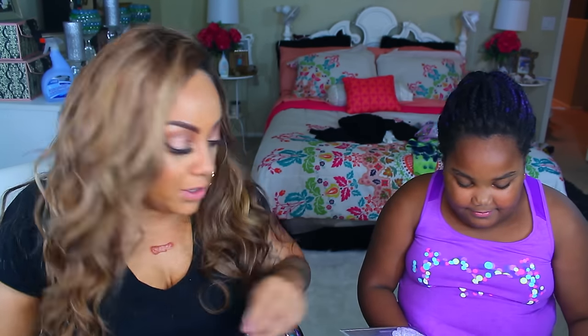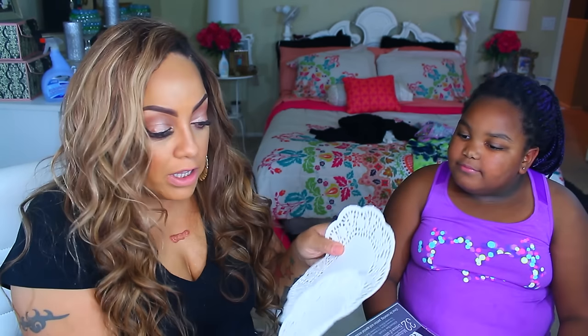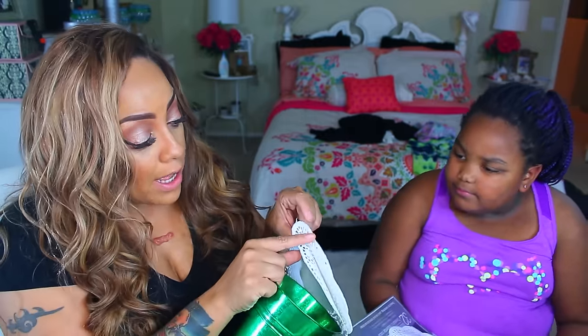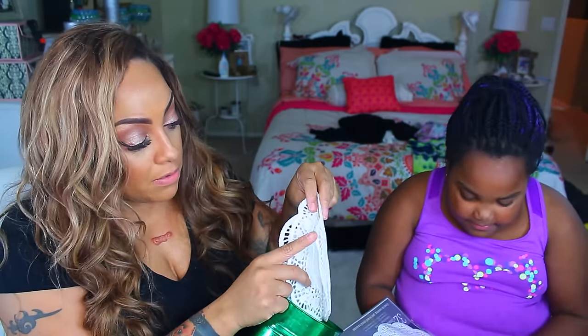Okay, so for the doilies, they're really cute. They're just paper. I figured they come with 32. Oh, okay, so they're coming up. So, okay, so if you get these, be aware you will have to peel them. There's a bunch of them. Oh, yep. You see that?